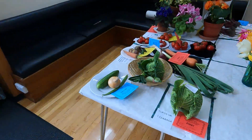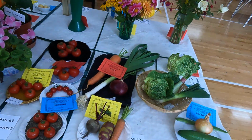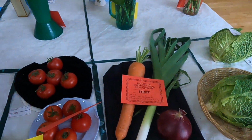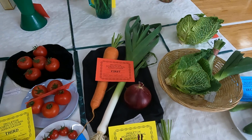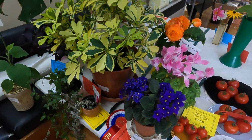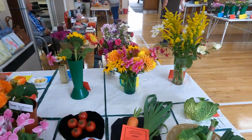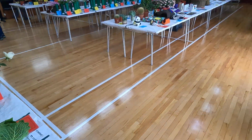Right, we're going to the local section. This is for people who live within, I think, a mile of where we live. There we go. That's my tray. Got the first place with that, which is good. A few more pot plants and stuff like that. There's loads of baking and stuff, but I won't bore you with that.